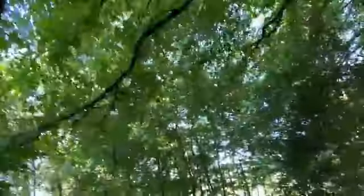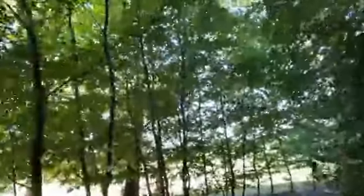And there are plans afoot to have a little gazebo put up there so that you can be in the meditation glade and meditate even when it's raining. Just going through these lovely woods.